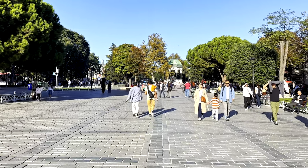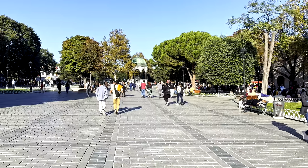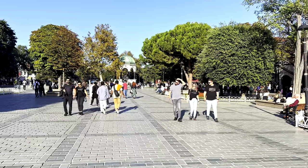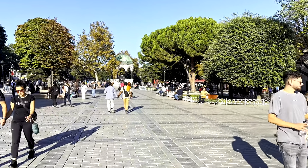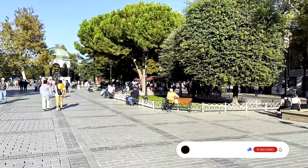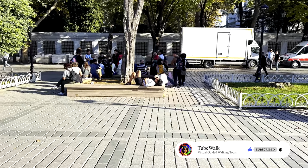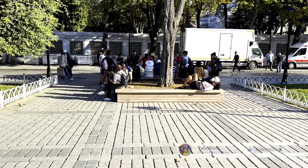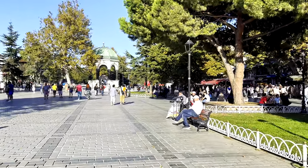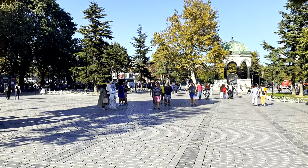Sultanahmet Square is the heart of the old city of Istanbul, Turkey. It is surrounded by some of the city's most iconic landmarks, including the Hagia Sophia, the Blue Mosque, and Topkapi Palace. Sultanahmet Square was originally the site of the Hippodrome of Constantinople, which was built in the 4th century AD. The Hippodrome was a large arena used for chariot races and other public events. Today, Sultanahmet Square is a popular tourist destination. Visitors can admire the beautiful architecture of the surrounding landmarks, enjoy a meal at one of the many restaurants, or simply relax and people watch.